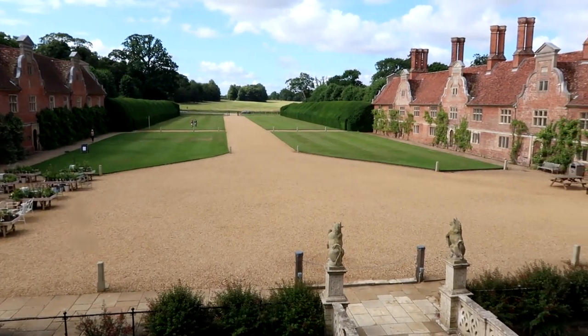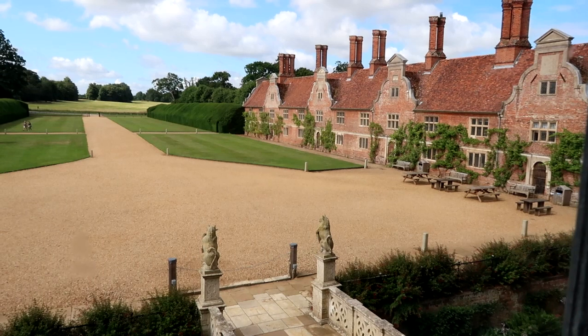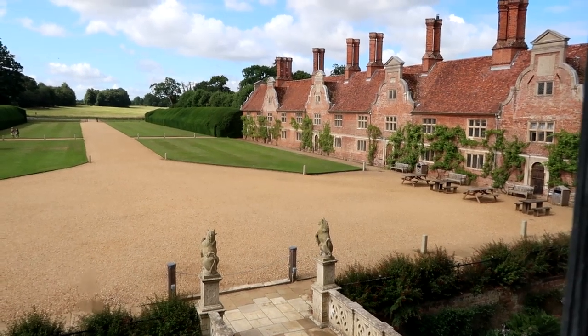See the view out of the window from one of the rooms we were visiting. It's absolutely gorgeous from the front of the property.